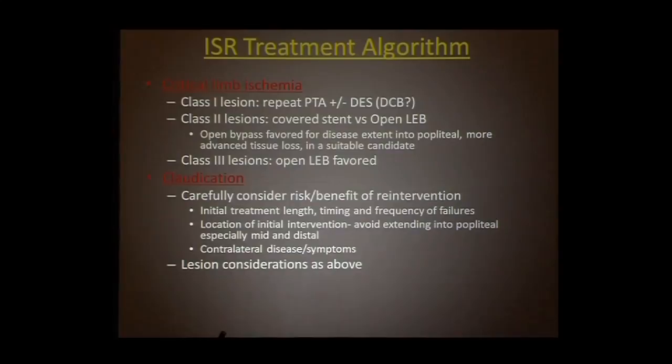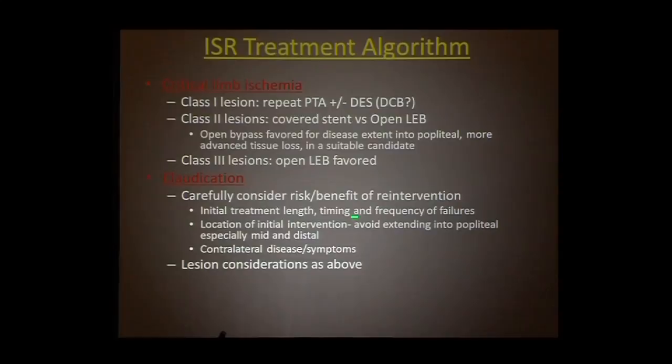Claudication is a whole different story. Again, sit back for a minute and rethink the whole logic. You gave this patient a procedure to get them to walk better. They've already failed once. You know that their chances of failing again are probably rising. So you have to rethink the whole equation about what you're doing here. Think about the initial treatment length and how quickly they failed or how many times they failed. Think about the initial location and try to avoid extending into the popliteal, particularly the mid and distal popliteal. And also think about whether or not they have contralateral disease you haven't even dealt with. The goal of this is to get them to walk better, not to make a pretty angiogram. So as the risk of that not happening goes up, I think back off.